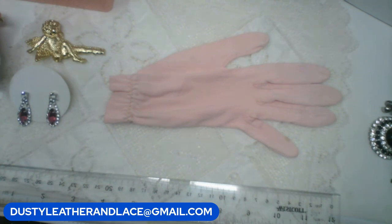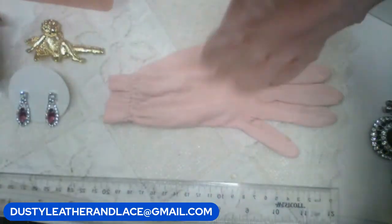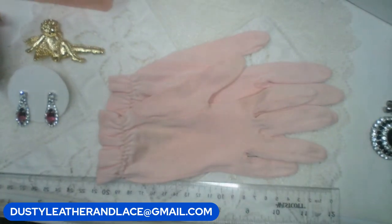And let me just try them. Okay, I wear 7 in gloves. Well, got to take my huge ring off. Okay, hang on. Let's see how they fit. I'm going to say these would fit a small, like more of a size 6, 6.5, because they're so snug on me. But really sweet little gloves. And these are going to be $8 pink gloves.